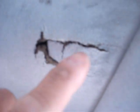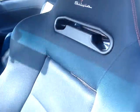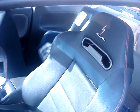The headliner, there's some torn out headliner. It's not power window. Seats are clean. It got Sylvia seats, reclinable, adjustable. Nissan floor mat. And let me see.